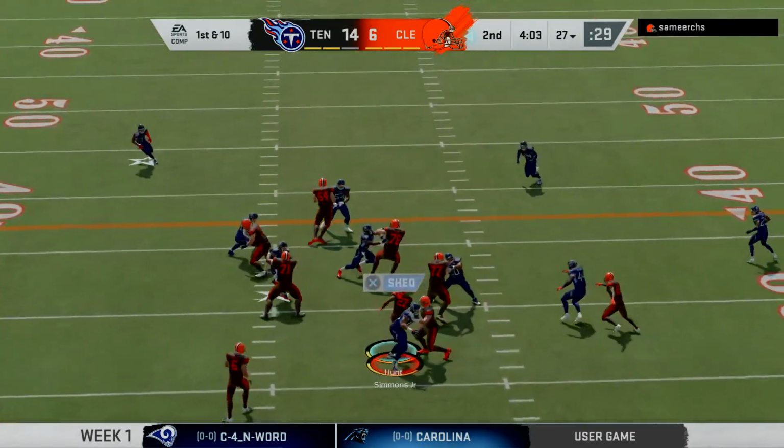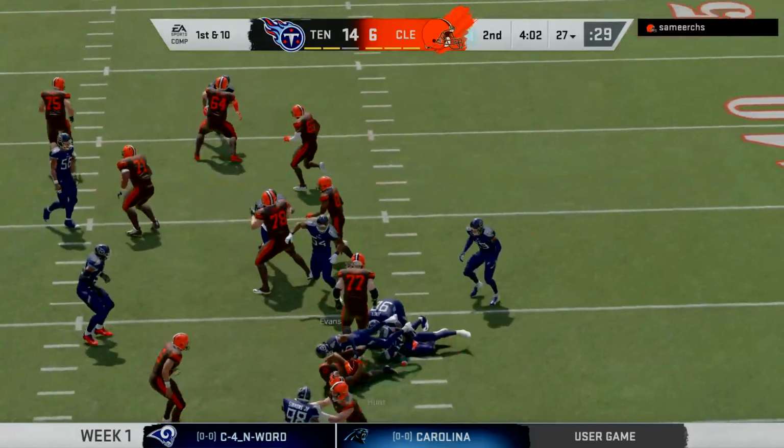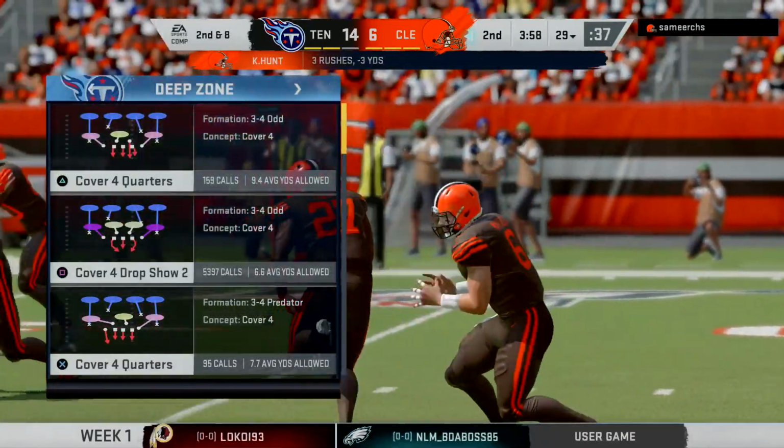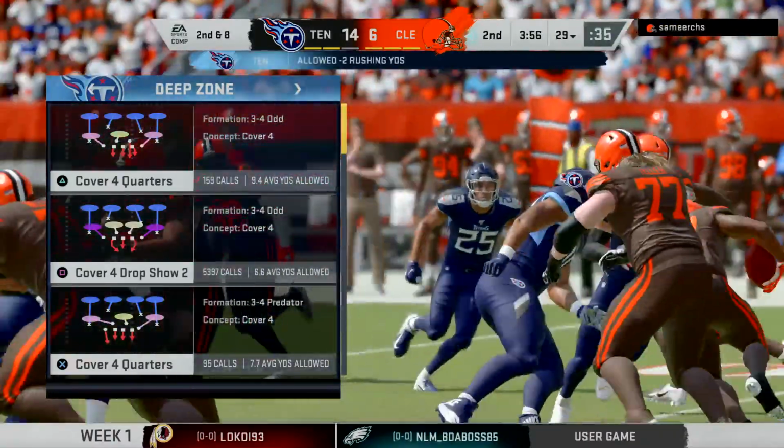They'll begin the drive with Hunt. And they'll bring him down after just a short pickup. Tackle made by Kenny Vaccaro.